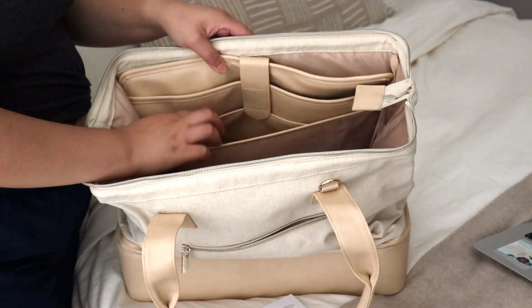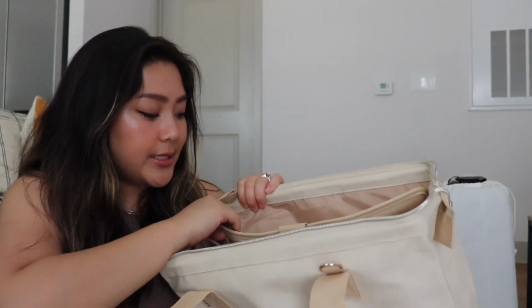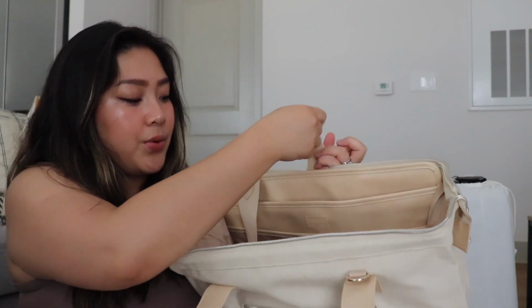You can even hook your wallet, like if you have one of those little wallets with a keychain, you can hook it on there. That way it's super easy to access, or it's still secure inside your bag without getting lost in it. And then I love how it has multiple sleeves. So definitely it has sleeves for your laptop, and I believe you can even put it through here.